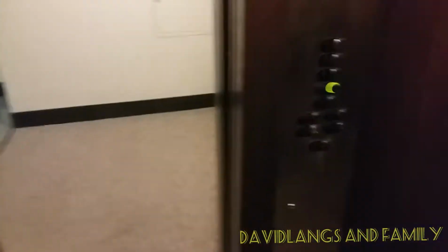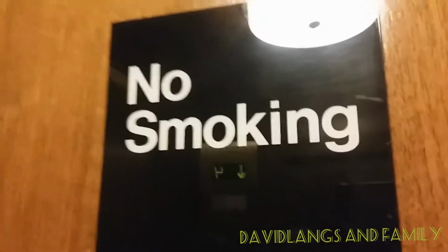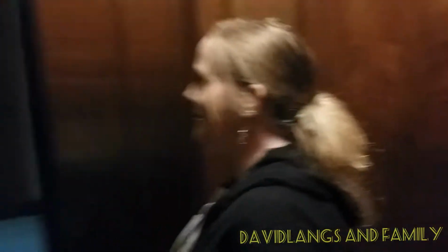I can't believe I'm getting on this thing, but let's do this. I don't trust elevators as it is. I can't believe they'd have to put that there. I don't even like the way this thing sounds. A little scary. Getting off.